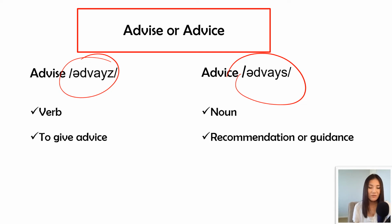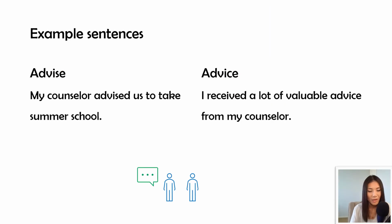And clearly, the only difference in the way we pronounce them is that the verb is pronounced with the Z, advise, and the noun is with an S sound, advice. So the verb means to give advice, and on the right, the noun means it is a recommendation or some sort of guidance. For example, for the verb, my counselor advised us to take summer school.